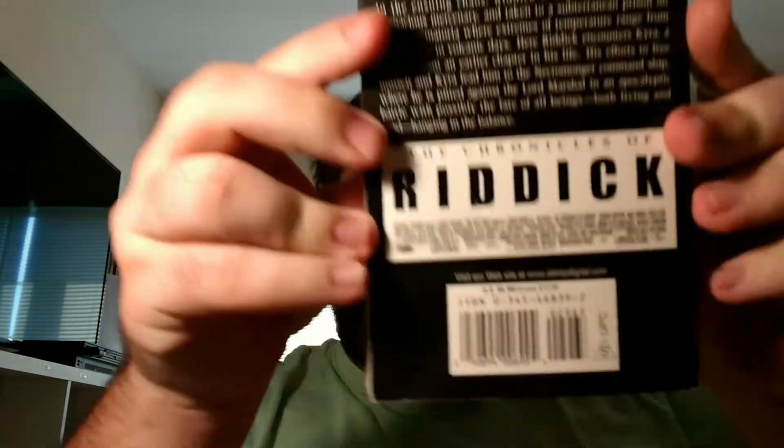So, here's the back, and here's the spine. It's from Del Rey, which is famous for producing the Star Wars books, I believe. I could be wrong. And the Transformers novels.